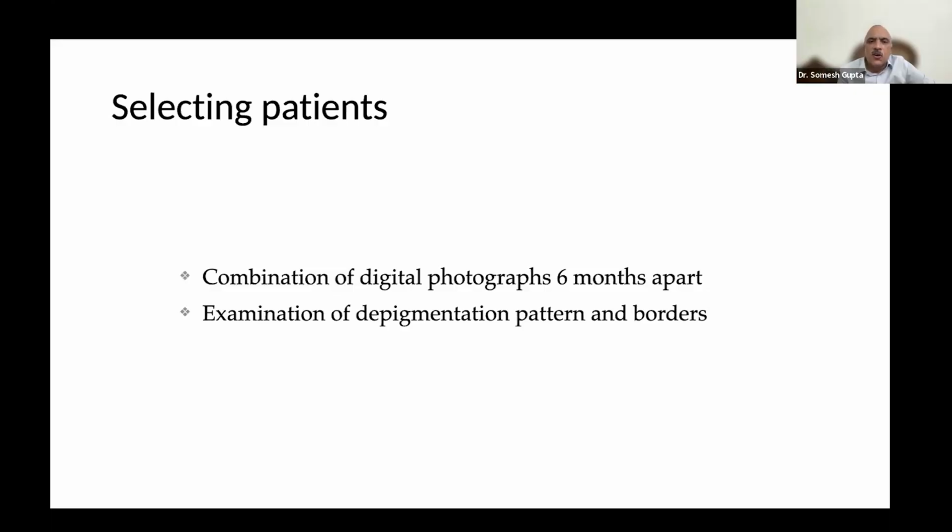The key for a successful outcome of vitiligo surgery is selecting a proper patient. Apart from the one-year stability period, which is defined by no expansion of existing lesions, no appearance of new lesions, and no Koebner phenomenon for the past year, if there is a doubt, it is always good to take pictures, take pictures again 6 months apart and compare, or compare with pictures the patient already has, to define the stability in any given patient.